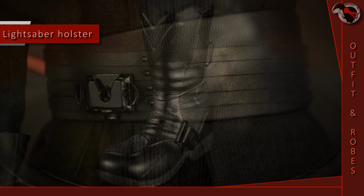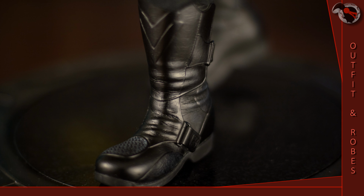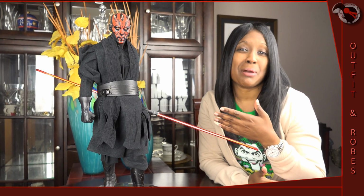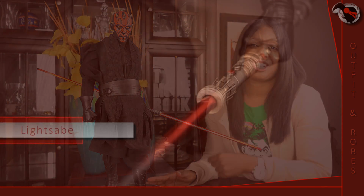And of course, Darth Maul's high boots and his gloves are sculpted as well. Now, as impressed as I am with the body outfit, I think I'm even more excited to talk about his double-bladed lightsaber and the exclusive severed lightsaber, and that's coming up in the next section.